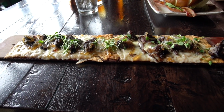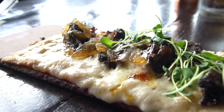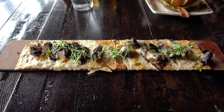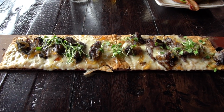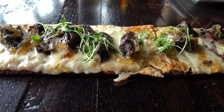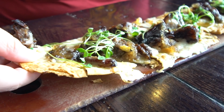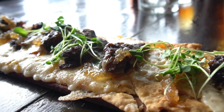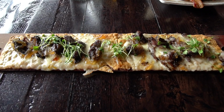So for my entree, I almost got the French onion flatbread, but I figured since I got the French onion soup, I should get a different kind of flatbread instead of eating all onion. So I got the short rib flatbread, which came with braised short rib, shallot jam, fontina mornay, micro arugula, and lemon zest. And let me tell you what, I was really looking forward to that shallot jam, and it was really good. It added almost a sweetness to the short rib that was kind of smoky and more savory. It was almost onion-like flavor, but not quite. And then the cheese on there was nice and melty, and I actually loved the flatbread.